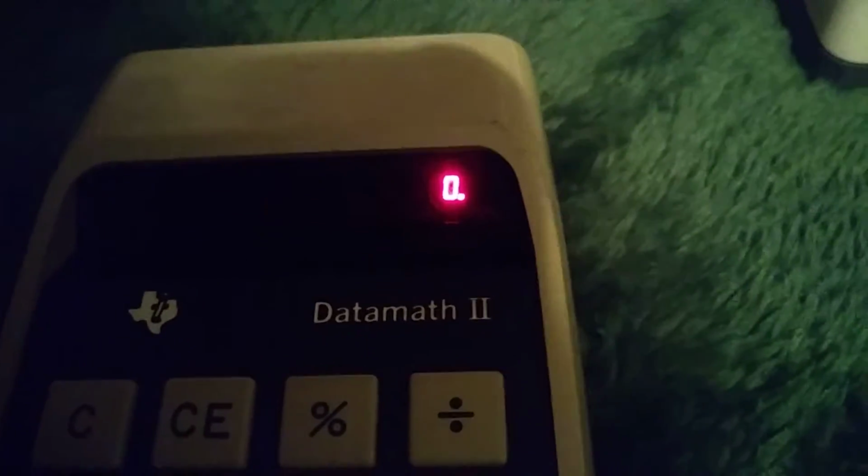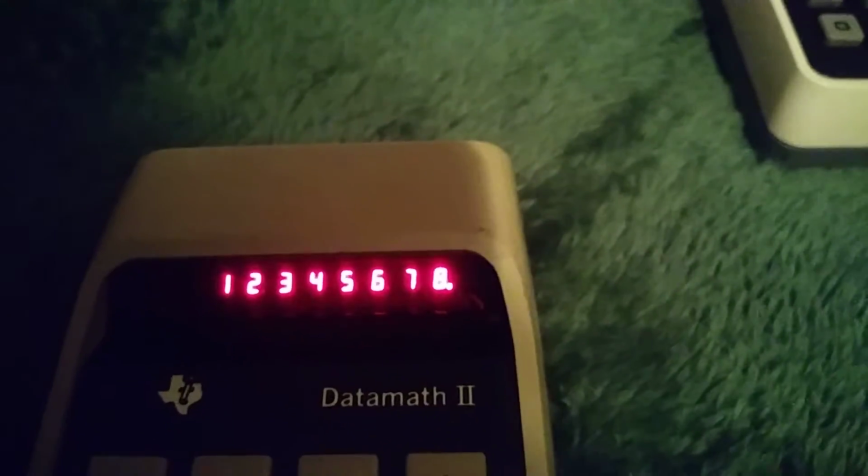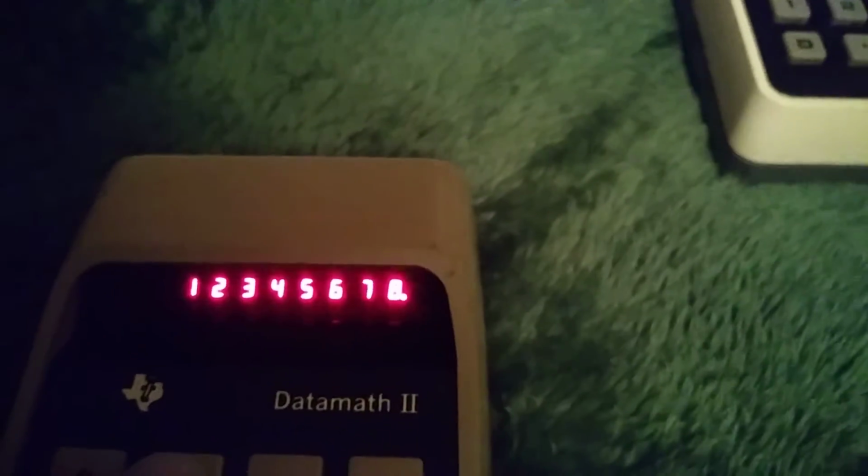But anyway, turn this one on, it's the exact opposite. It's got a red display, which is very interesting. And it's a very, very sharp display. And it also has an 8 character display. And it can do everything. But it's kind of cool. You got like the fire and ice of calculators here, red and blue. And then just randomness here.